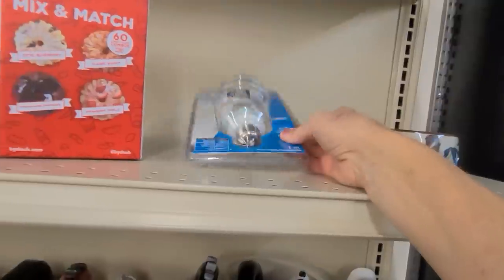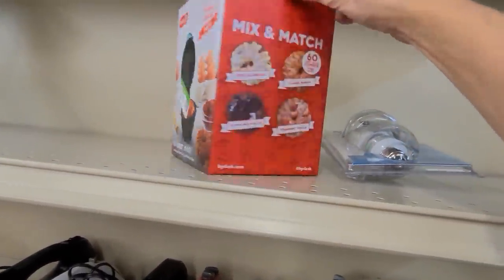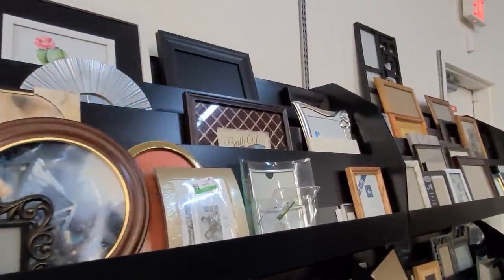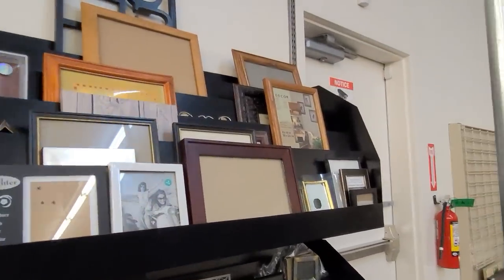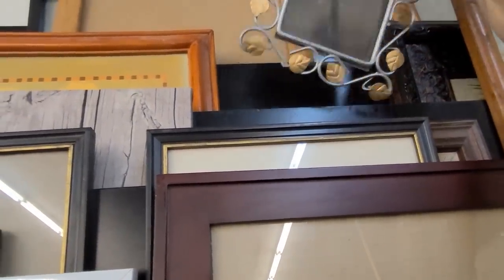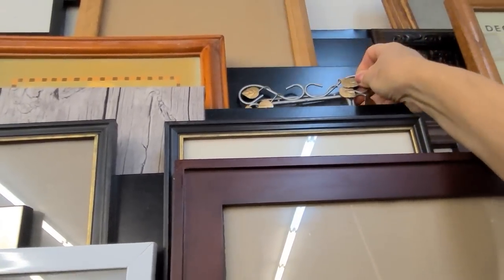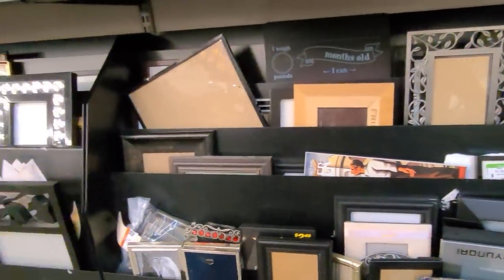Here is a mini bundt cake maker. Let's see if there's anything interesting here in the small frames and pictures. An excellent place to come if you give framed pictures as gifts. Frames can be ever so expensive, but here at Goodwill you can usually pick them up for $2 or $3.